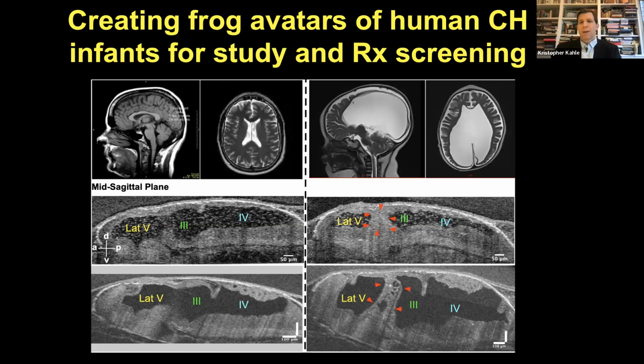And so the patient on the left is a patient of mine with a CRB2 mutation, a missense mutation, and we knocked it down, and then we overexpressed the wild type, and we were able to see a wild type frog tadpole. And in contrast, when we express the mutant allele, the single base change, you see the development of aqueductal stenosis, obstructive aqueductal stenosis, and ventriculomegaly in a frog.